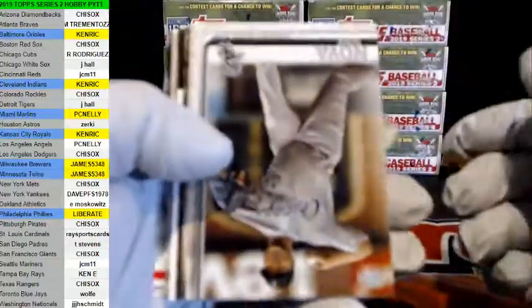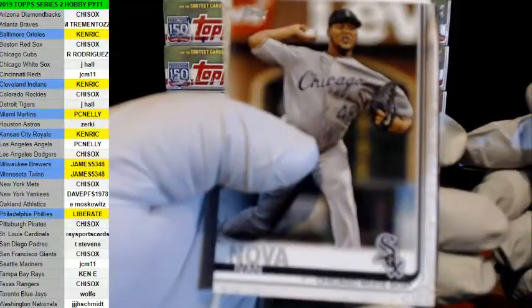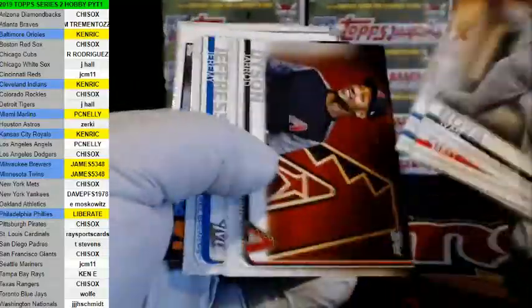Breaking this on the Twilight Zone. Alright. Box 2, start again. It doesn't count as my timer. Kikuchi! Will Clark iconic card.